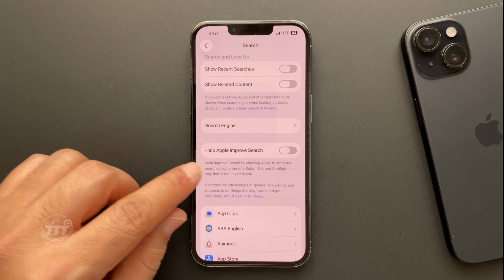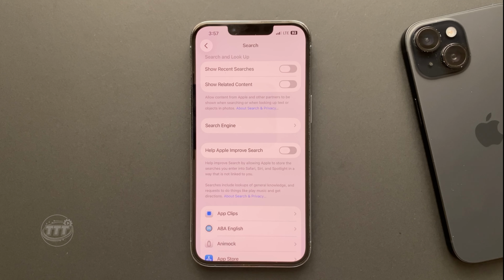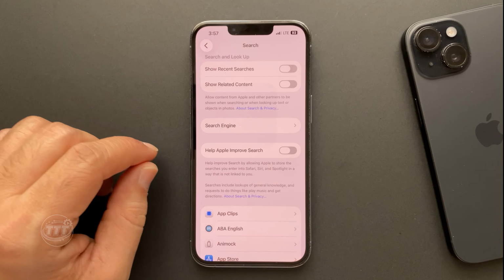It's being used to improve Apple's systems. Turning it off means your searches stay more private. Your data is not used for analytics, and you reduce unnecessary data sharing.